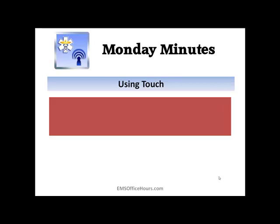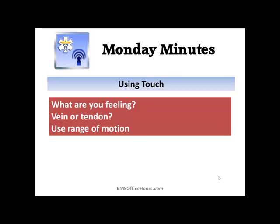Now, another thing you want to try to do is if you do feel something, what is it you're feeling? You've got to be careful that you're not feeling a tendon. Sometimes a tendon might seem like the vein that you're hoping for, right? So one thing you can do is to try to palpate that area through a range of motion to prove that it's not a tendon. That's one way you can rule that out, that the area you're palpating is indeed a vein and not a tendon. It would be pretty evident to you when you're doing something like that. You're using a range of motion to sort of find out if it's a vein or a tendon.